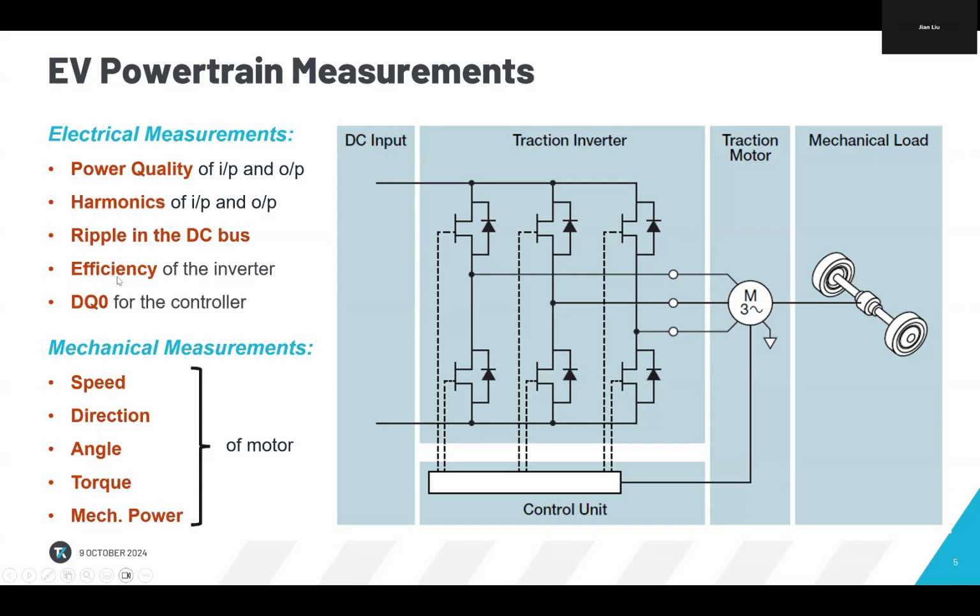And also we always care about the efficiency of the inverter, to extend the traveling miles of the EV. And we need to study the control algorithm for the controller. We use DQ0 analysis tools, which normally are inside the SoC or the MCU of the control unit, but we need to find a way to study whether this control works or not. And also we have a lot of mechanical measurements to care about, like the motor speed, direction, angle, torque, and mechanical power. We need to combine these mechanical measurements with all the electrical measurements to see how efficient our control is.